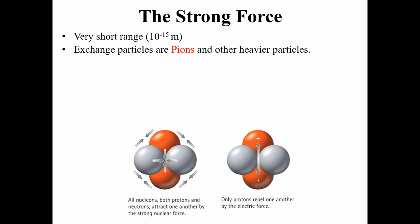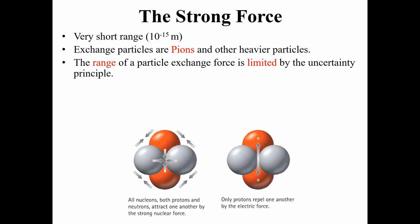The exchange particles are pions and other heavier particles. These are the particles which are exchanged during the strong nuclear force, the heavier particles, which we may discuss later in some of the coming lectures. The range of the particle exchange force is limited by the uncertainty principle. So you know about the uncertainty principle, which basically limits the range of the particle exchange force.